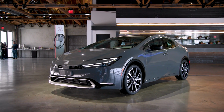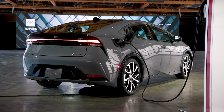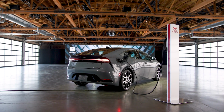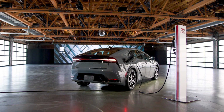And on top of that, Toyota has also dramatically improved the driving range in electric mode with the Prius Prime. Thanks to a 50% larger hybrid battery, the electric driving range is also improved by nearly 50%, which means it should be able to travel around 40 miles or 65 kilometers on electric power alone.